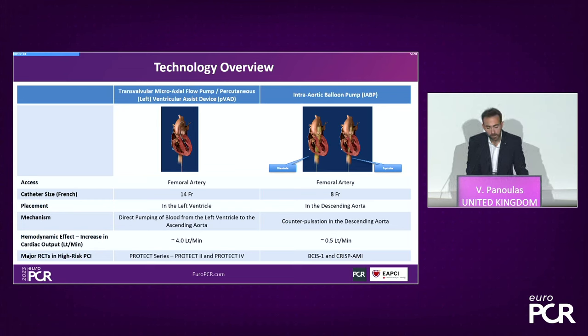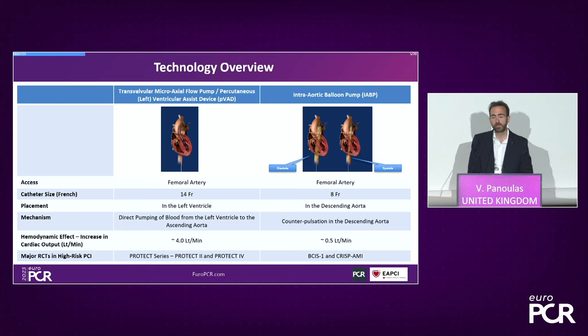In this study, we thought we would compare the two commonly used devices, and obviously Germany has ditched the balloon pump. In England, we haven't done that, not yet, not fully. We're not using it as much anymore, but it's still somewhere in our corridors. And obviously, you also have the Impella device here, the percutaneous LVAD. That is a 14 French, and it has the capacity to draw up to 4 liters. Major trials in high-risk PCI: we have the PROTECT II, and we are hopefully getting now the PROTECT IV randomized trial, which is well on the way.